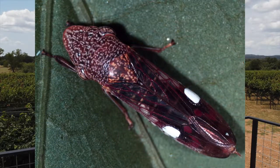One of the big things about this hybrid is that it's resistant to Pierce's disease, which in the Texas Hill Country, where I'm at, can be a big problem. It's spread through the glassy-winged sharpshooter, a flying insect, and it can ravage a vineyard. Pierce's disease is bad, let's put it that way. So having a vine that's resistant to it is really important in an area where Pierce's disease can thrive.